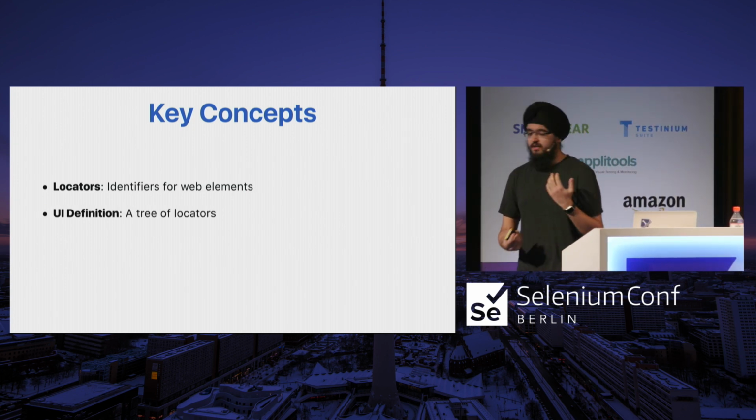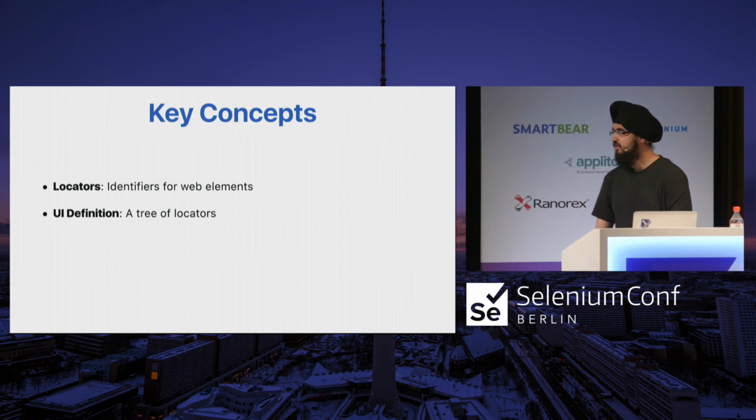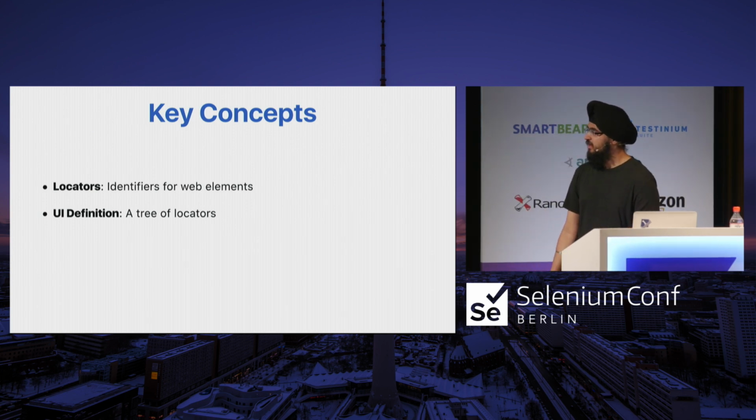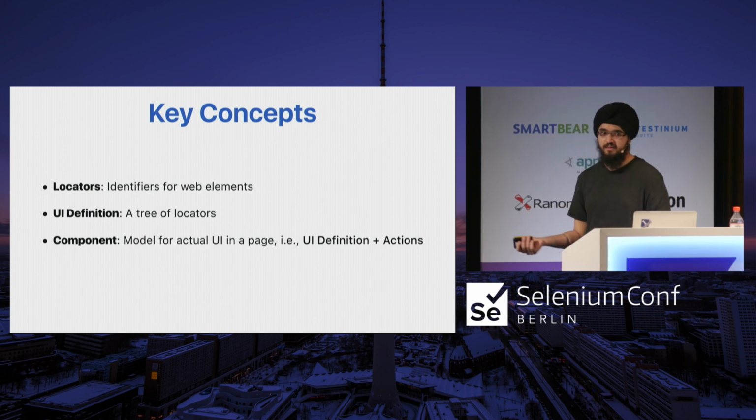Then we built a tree of these locators. It's what we call a UI definition. It's supposed to model a piece of UI on your web page or in your application. And once we take this UI definition and add semantic actions to them, we call it a component.